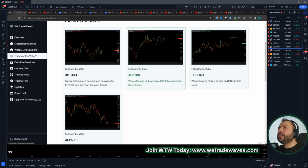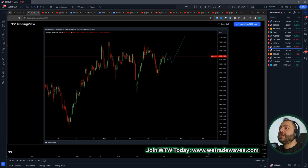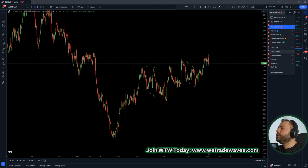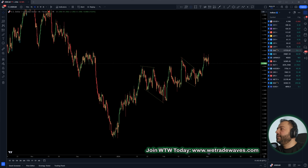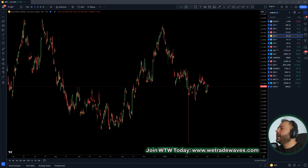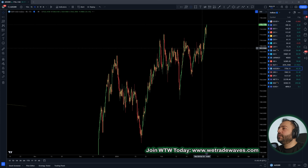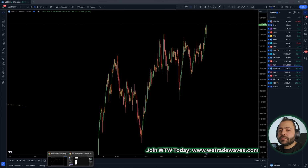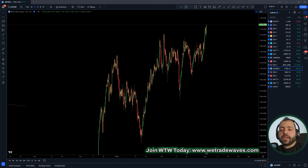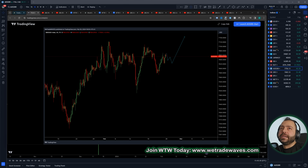If I go to Aussie 200, let me show you this one quickly before I jump to the next pair. Aussie 200, corrective structure up. These are the trades of the week shared for Weighted Wavers inside the Sunday sessions. And these trades of the week, you can actually get them inside your dashboard once you join Weighted Waves. So Aussie 200, which is this one, to the upside. Can you see that, guys? Last week, we posted this one here. Aussie 200, corrective structure up, and this is the before, this is the after. Crazy accuracy, all the structures, guys, all the pairs.